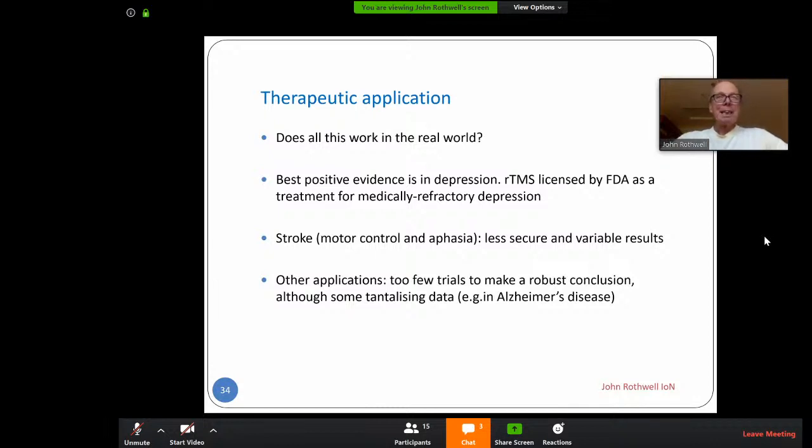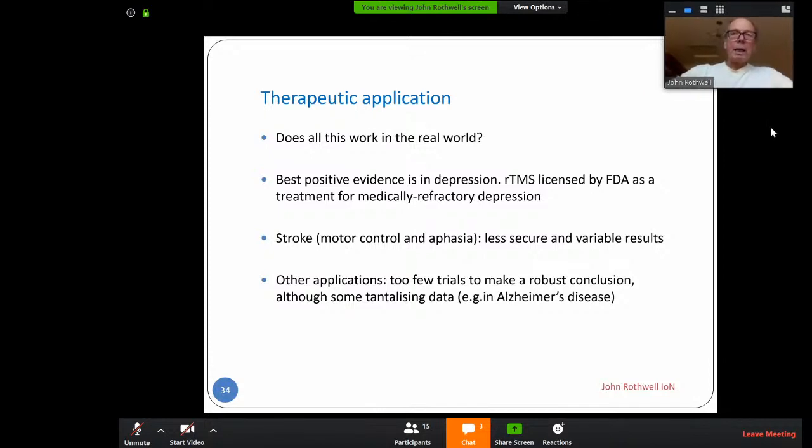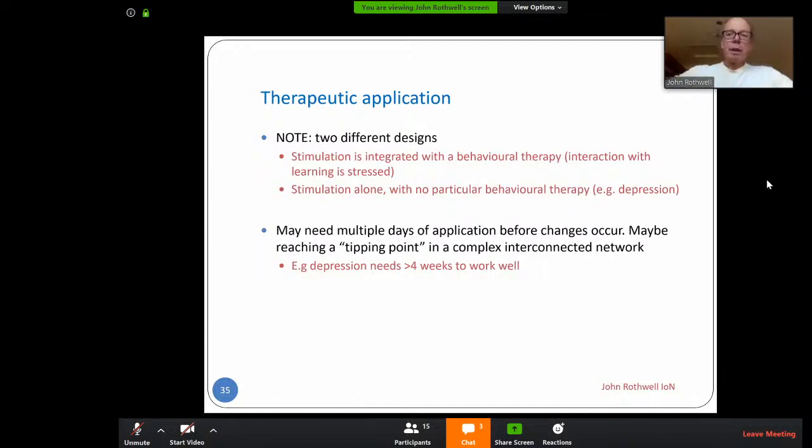In the motor control field, the situation's not quite as clear at all. In fact, not as clear at all. And I'll show you why now. So in the motor control field, the therapeutic application is usually done with two different designs. Either you stimulate before a behavioural therapy, as in the example I showed you in the healthy people, you give the stimulus, you improve the learning that's done afterwards, perhaps it would have the same effect on the response to the therapy in a clinical environment. You give the stimulation and the response to therapy might be more efficient afterwards.